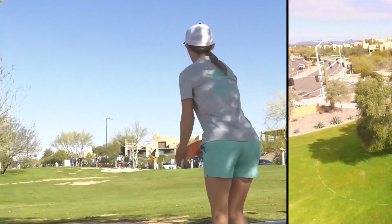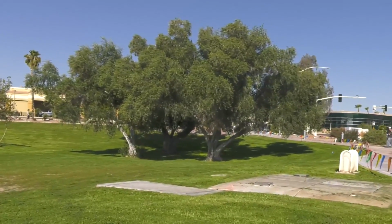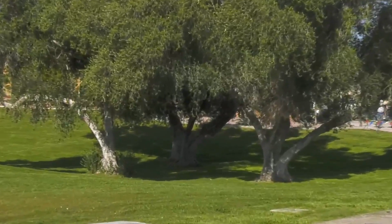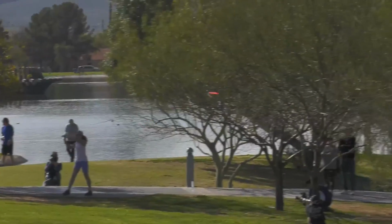Ooh, that peach colored disc she throws is a Bio Defender. That thing is like her max D disc. It's amazing how far she gets. She gets almost all the way to the green. Yeah, well, she would have if she didn't hit the tree. Jess also opting for the backhand. Is that her Vulcan? Yeah, that's her Vulcan. It just came out a little bit early.